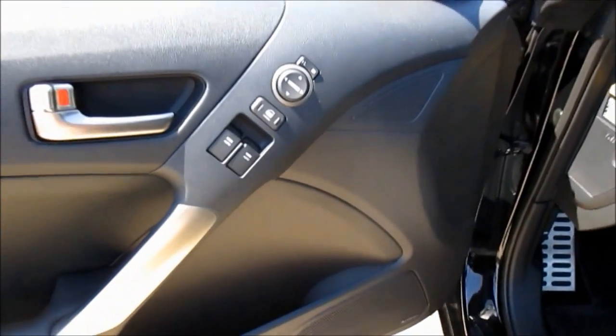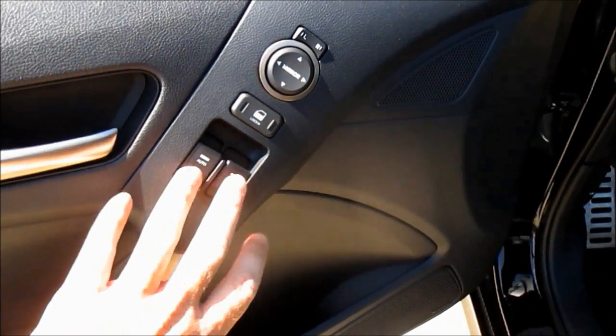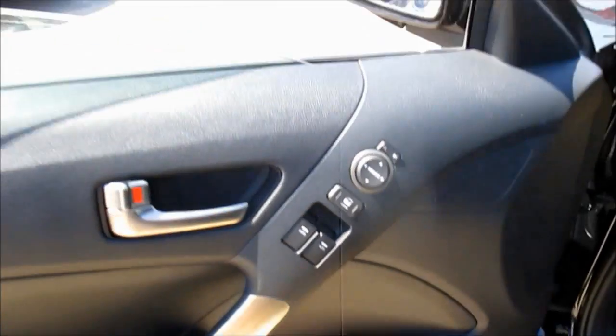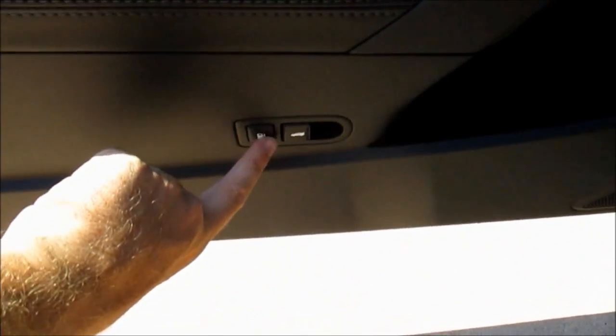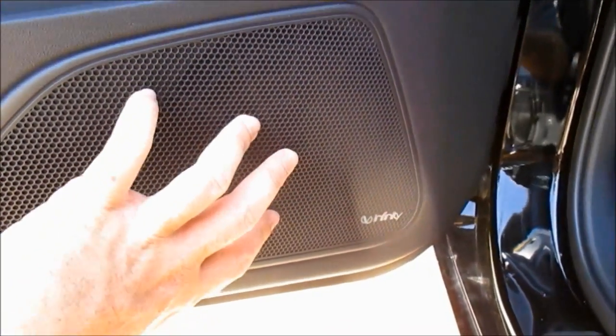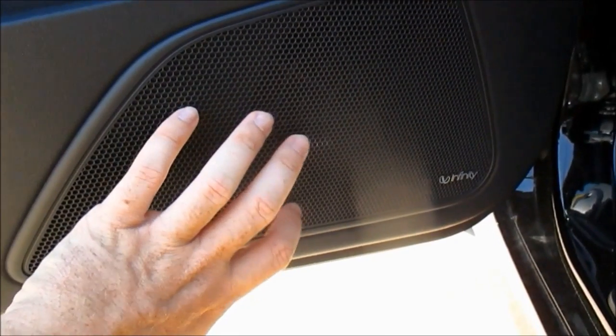And even though this vehicle is pretty much the most loaded thing you have on the market, it does have plentiful amounts of standard powered amenities, including power mirrors, power door locks, automatic one-touch driver and passenger window in both directions, along with your power trunk release, your power fuel cap release, and down here on the door you can see a little label that says Infinity. Now because this is the Ultimate, it comes standard with a 360 watt 10 speaker premium Infinity audio system, which we'll hear here in a moment.